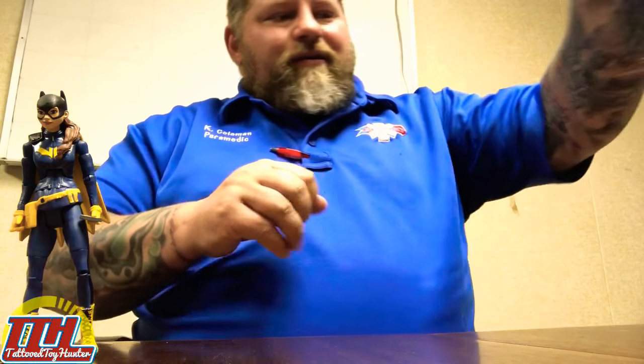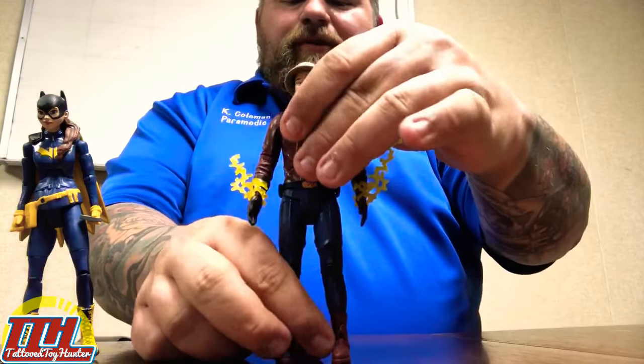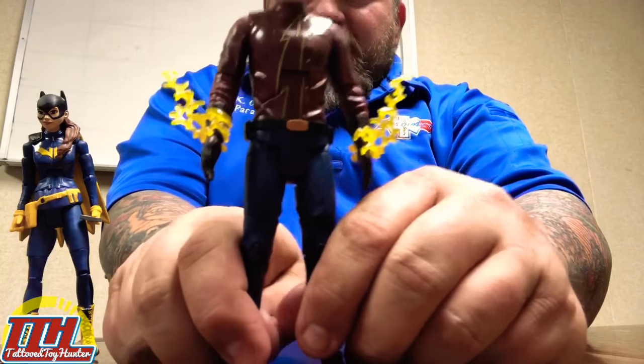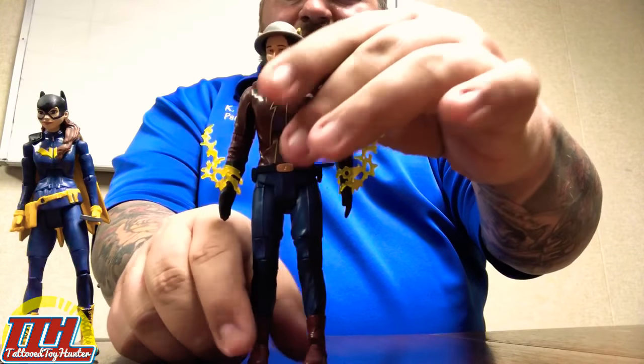I'm gonna pick the alternate Earth Flash. He looks okay. I like the outfit. There's not a whole lot of detail to it. I guess there's just not a lot of detail to it, period, though, for the figure either on the show.